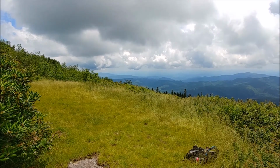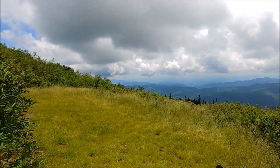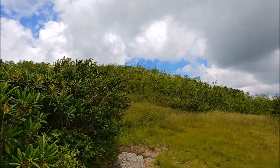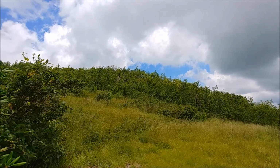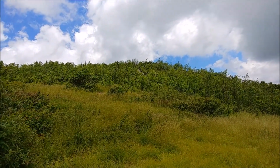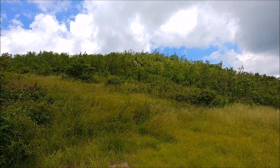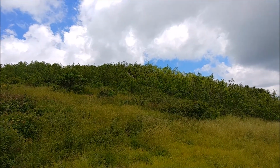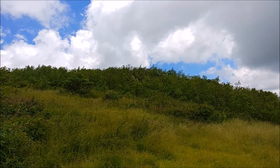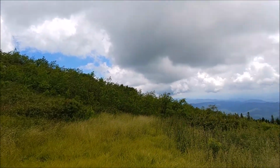Made it to the beautiful, isolated Maple Camp Bald. This is not the true summit. It's right up there through the shrubs. I went up there to see if there was a better view, and there's not. The last time I was here, I never got up to the top, so I officially bagged the peak. I think it's 5,564 feet. I don't know why I would remember that off the top of my head, but it's somewhere around that.